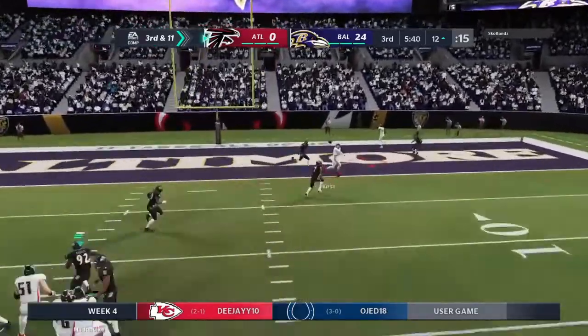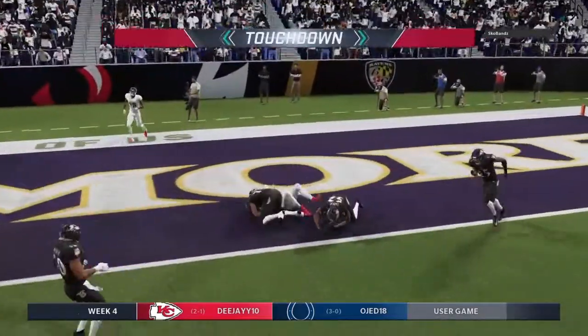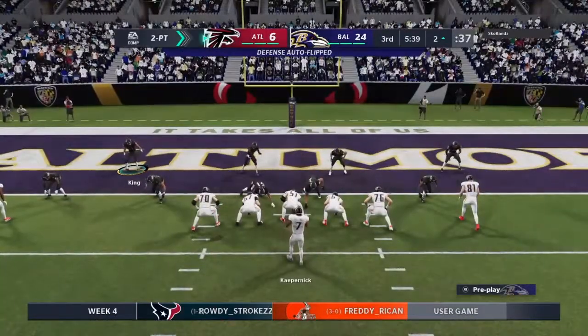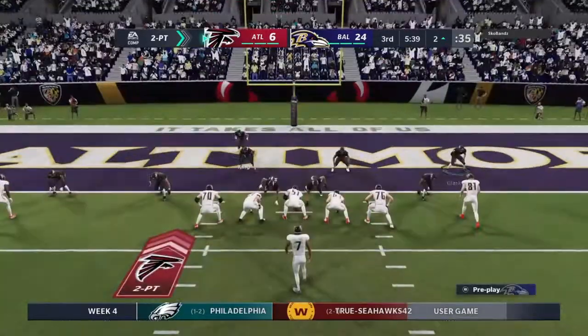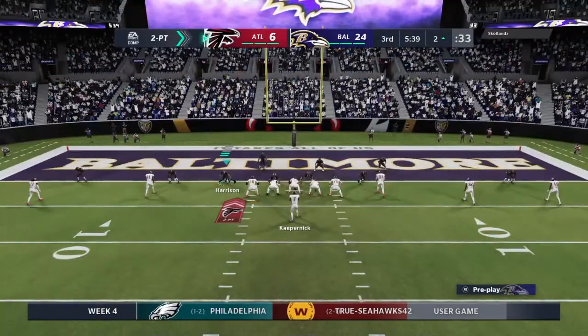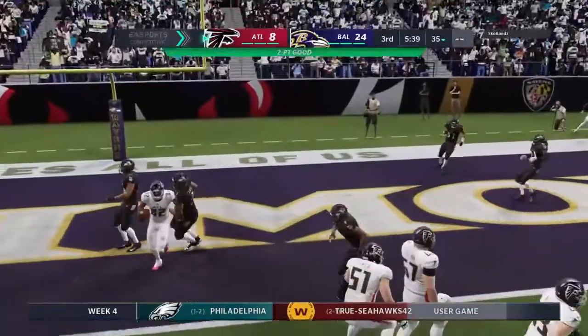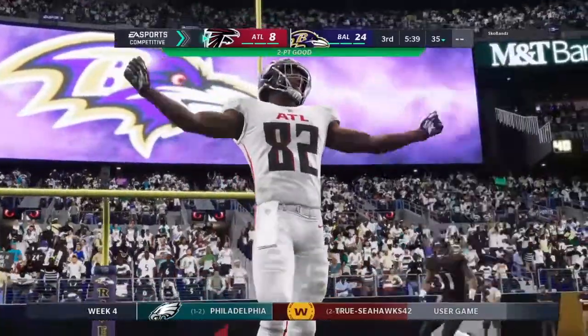Shotgun snap now for Kaepernick. And he is into the end zone for his first touchdown on the year. And the Falcons get a bit closer. The big fella was the recipient there for that touchdown pass, and it seems like more and more the tight end is the guy you have to worry about most in the passing game.